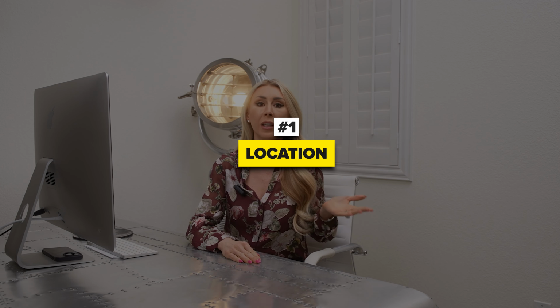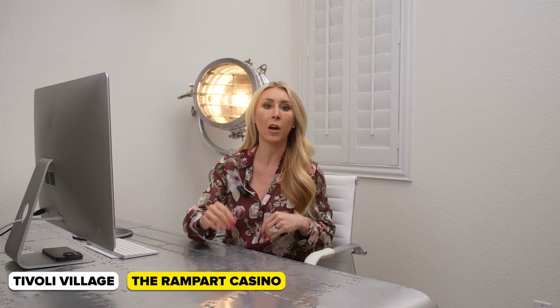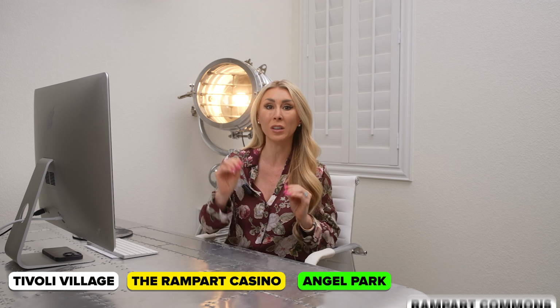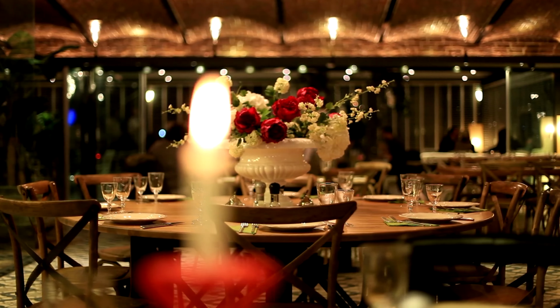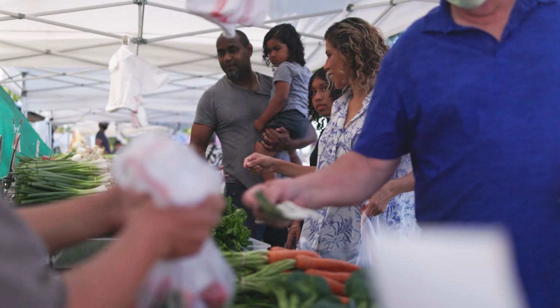Number one, location. One Queensridge Place is located on the west side of the Las Vegas Valley, right before you hit Summerlin. What I loved so much about living in this building was the proximity to Tivoli Village, the Rampart Casino, Angel Park, and of course the Rampart Commons. I used to walk from my building to Tivoli Village, which is a village filled with restaurants, shops, and they even have a farmer's market.